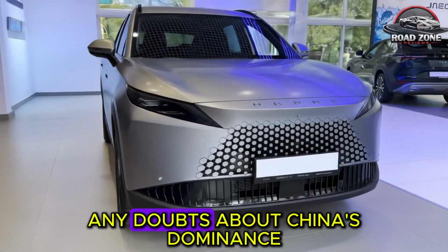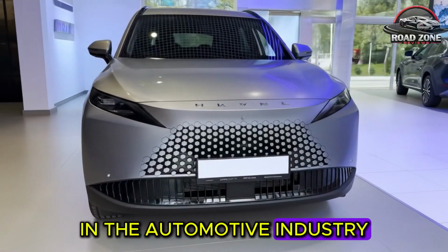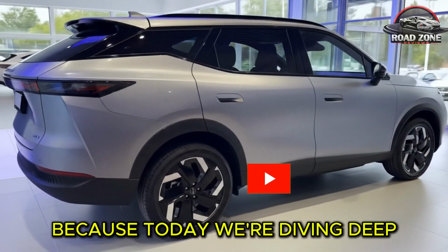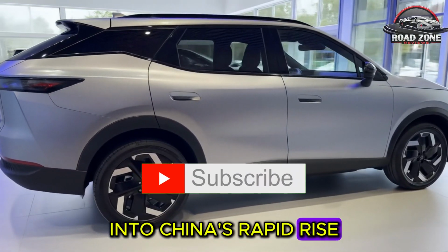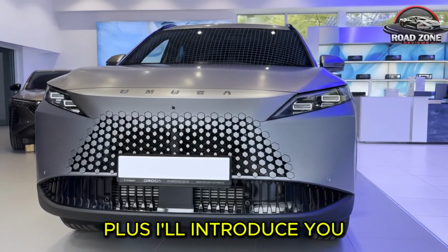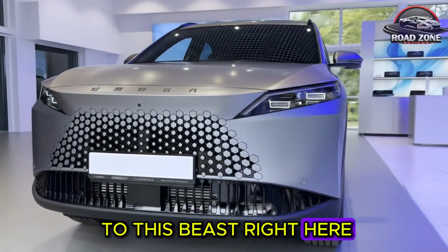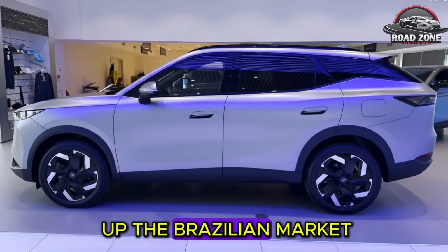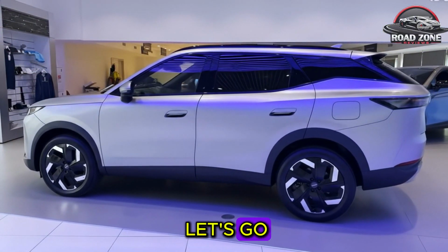Do you still have any doubts about China's dominance in the automotive industry? If your answer is yes, then stick around, because today we're diving deep into China's rapid rise in car manufacturing, and trust me, it's mind-blowing. Plus, I'll introduce you to this beast right here: the Omoda C7, a plug-in hybrid SUV that's about to shake up the Brazilian market. Let's go.